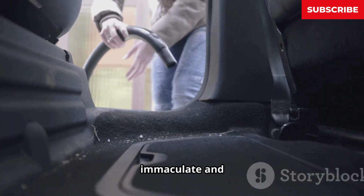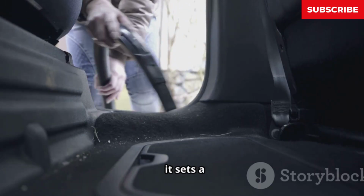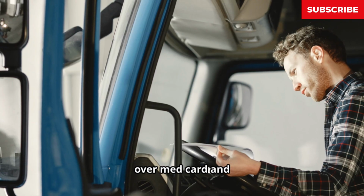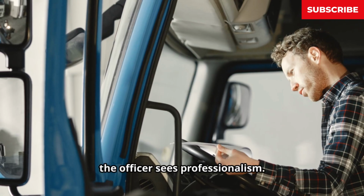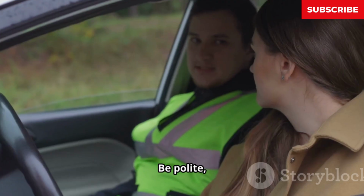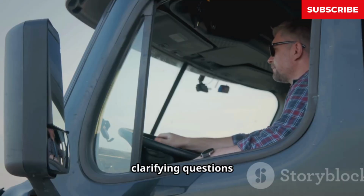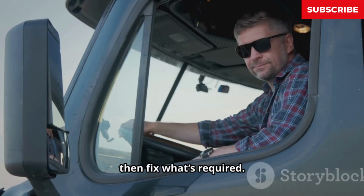Keep your cab immaculate and paperwork organized. It sets a professional tone and can shorten the inspection. When you can hand over your med card and logbook quickly, the officer sees professionalism. Be polite, professional, and cooperative. Don't argue. Ask clarifying questions if needed, then fix what's required.